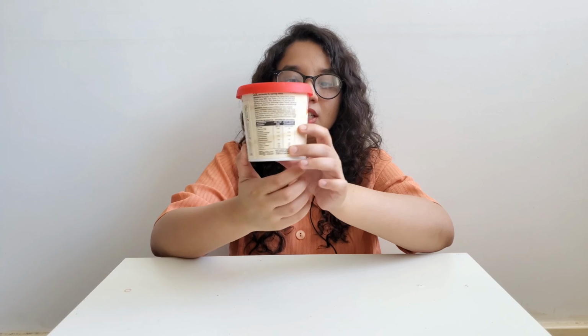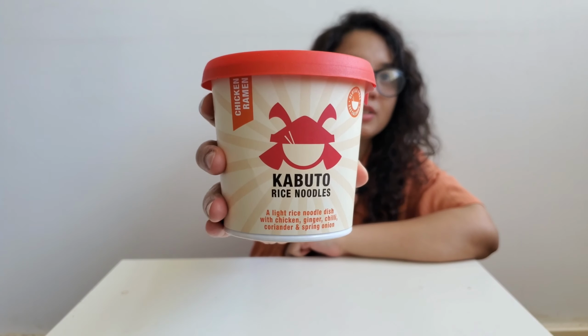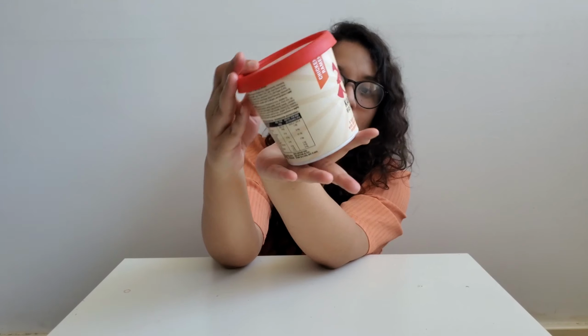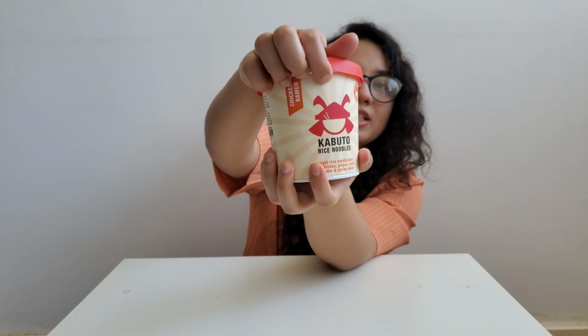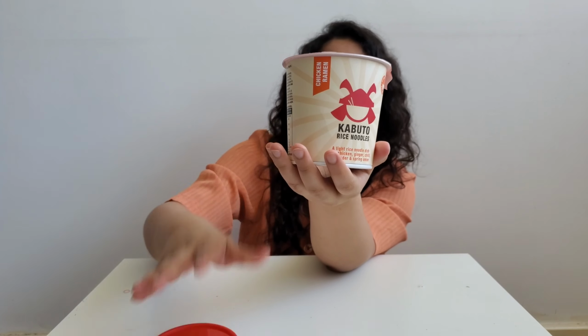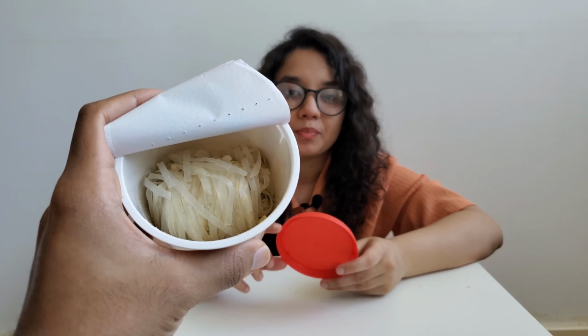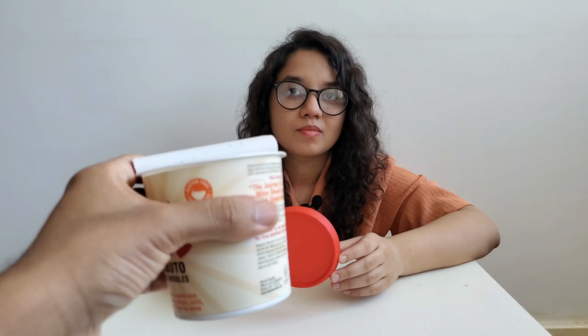Last but not the least, we have kabuto rice noodles. This is the most nicely packaged one. As you can see, it's very cute and small, and it has a proper lid on it. And this is chicken ramen flavor. Smells nice. It's like a glass noodle. It actually smells nice. It smells very sesame-ish. Citrusy sesame, yeah. If that makes sense.